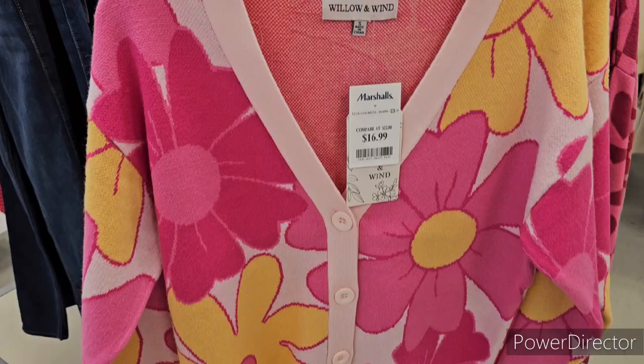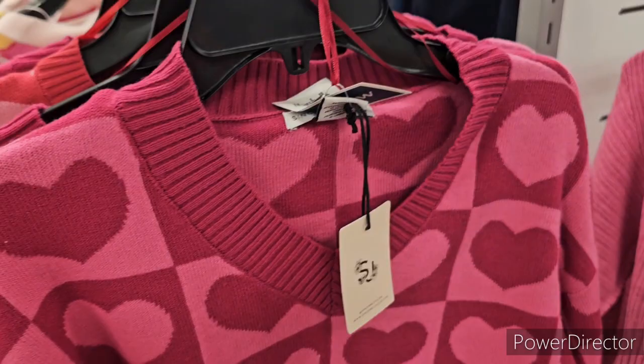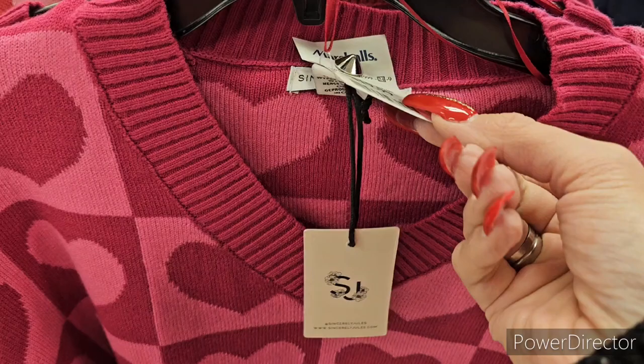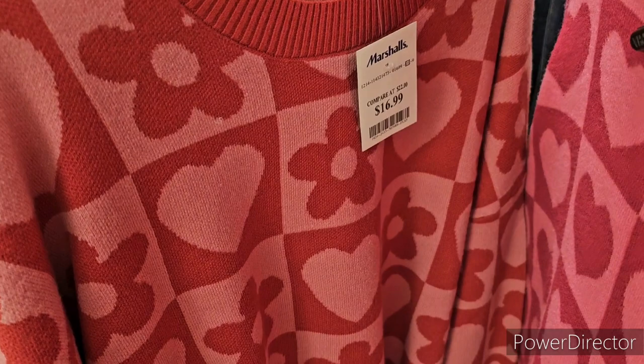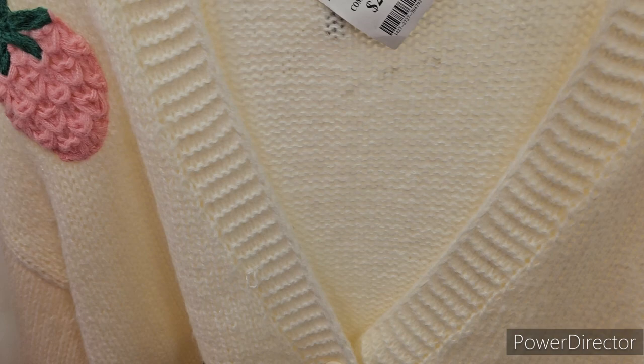This is going to be $16.99. Little kids' clothes right there. Then we have this sweater here from Sincerely Jewels. Cute print. $20. Back behind it, we have the one with the flowers and the hearts, and that's going to be $16.99. So Debut did that. Here's a cute little sweater with strawberries on it. Cute little cardigan. And that's going to be $24.99.